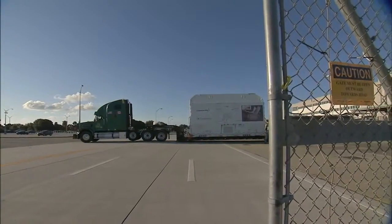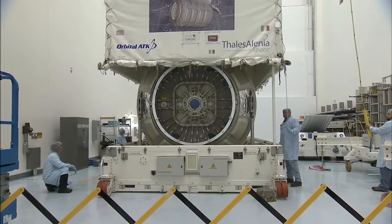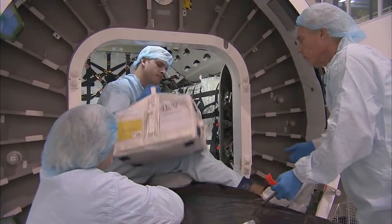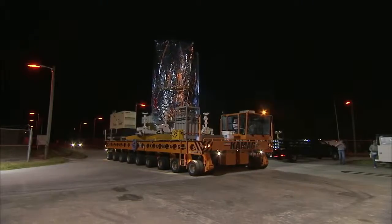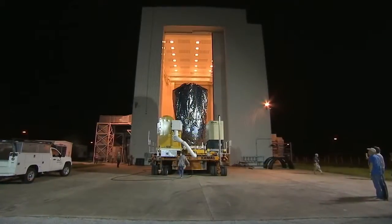The Cygnus module arrived at Kennedy and was transported to the space station processing facility, where it was joined to its service module. Inside the high bay, technicians secured 7,000 pounds of supplies, experiments, and hardware into the module before securing it for launch. A protective covering was installed around Cygnus for its travel to the Payload Hazardous Servicing Facility, or PHSF, for additional processing and propellant loading.